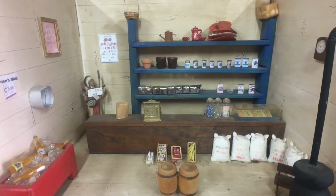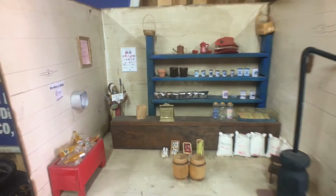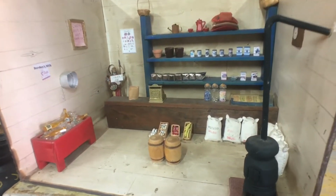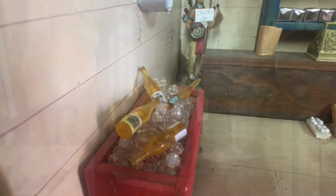Here's a little picture of the inside of the shop. Nice little country store. Just kidding. It's miniature. I've always loved dioramas. I don't know why. I would love to make little miniatures of stuff. It's pretty cool. Ice cold beer.